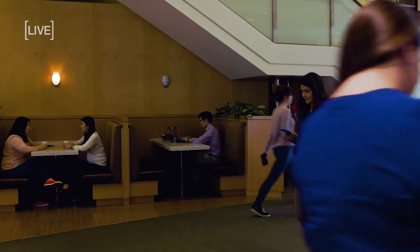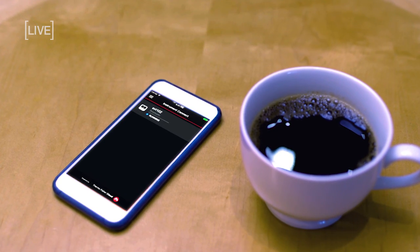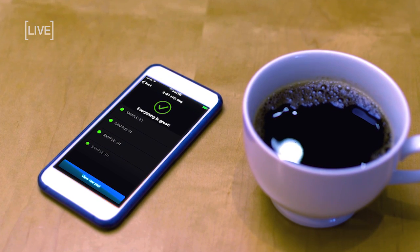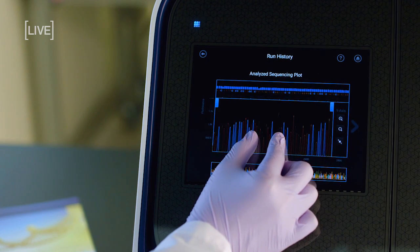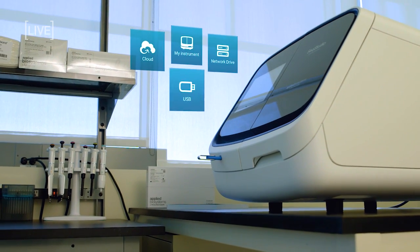Check your run while you get started on another experiment, or take a break. Stay on top of your instrument's availability, monitor progress of a run, and view Sanger sequencing or fragment analysis data in real time. Instantly see base calls and run quality right on the instrument. There are many ways to export your sequencing data.